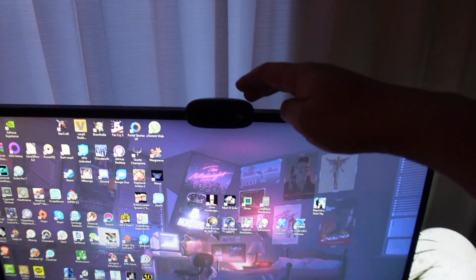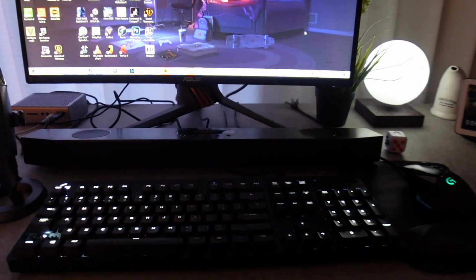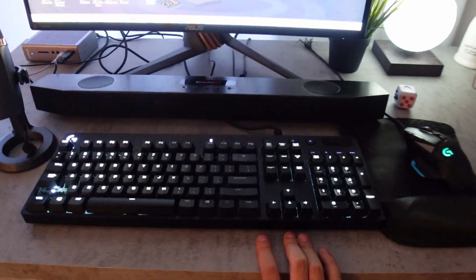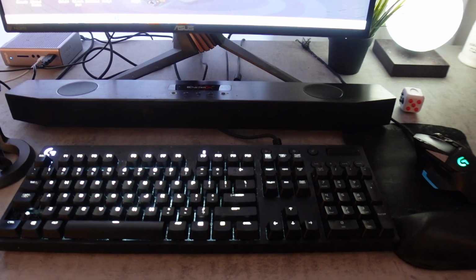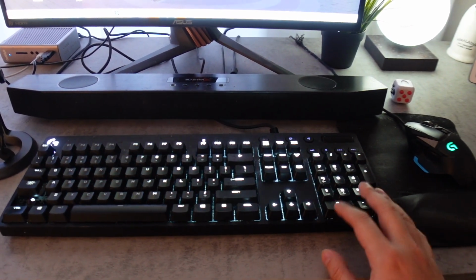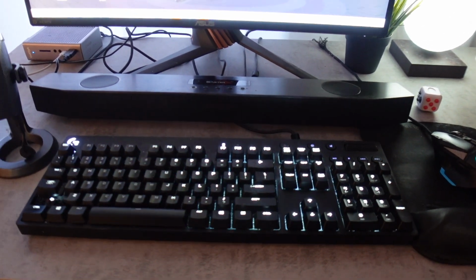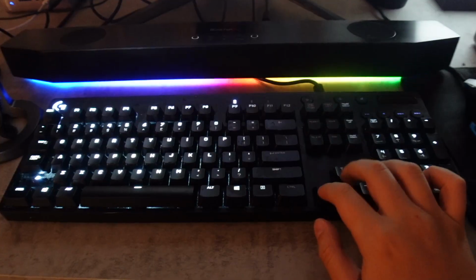I have another webcam here for doing streaming and stuff like that. And then here is the keyboard. So this is a Logitech Orion mechanical keyboard, and this uses Cherry MX Brown switches, which I think are pretty good for me, because I used to use an Aorus mechanical keyboard with Cherry MX Reds, and those were maybe a little bit too responsive, right? So I wanted to have something in the middle, so the MX Browns are good for me.